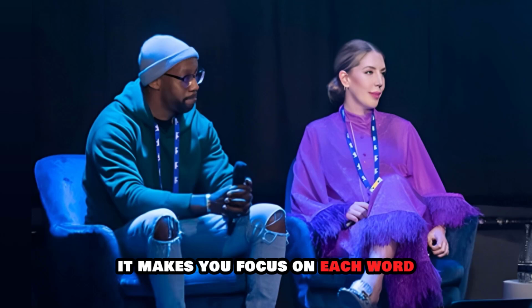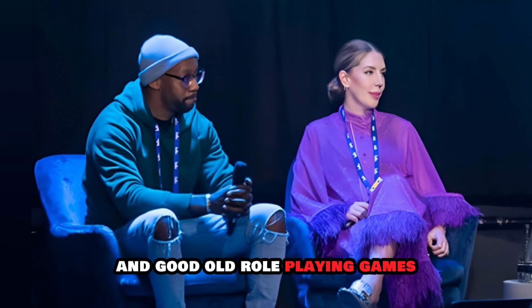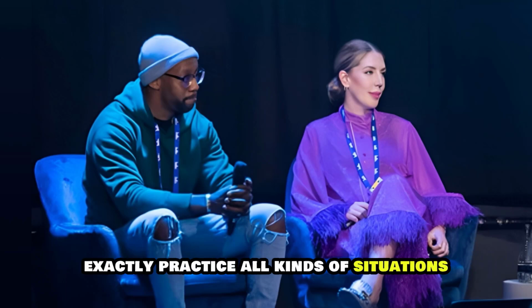It makes you focus on each word. What about guess the meaning? Use context to figure out new words, like little puzzles. So like being a language detective. And good old role-playing games. Listen to, say, ordering food, then act it out. That's awesome. No pressure of a real restaurant. Exactly. Practice all kinds of situations and get more confident speaking.